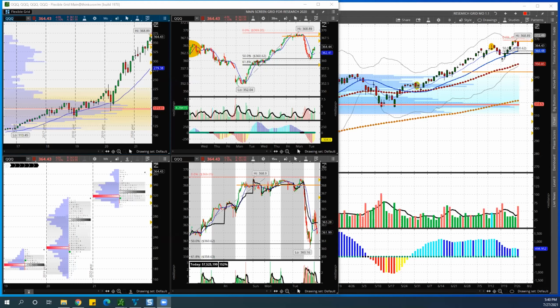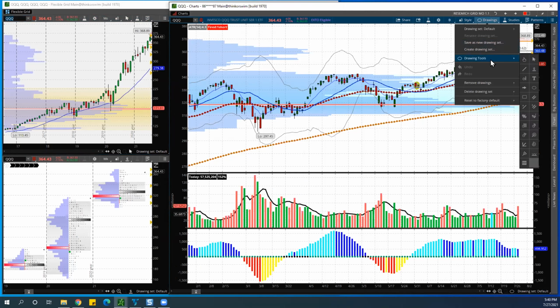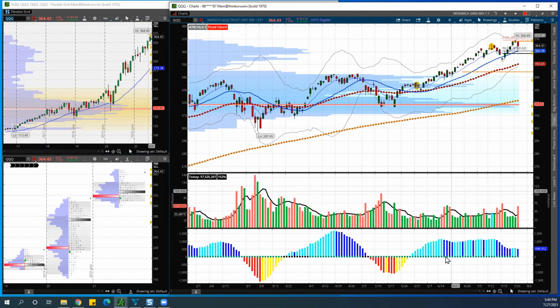So welcome, everybody. And let's start with the Qs. Last time, as Kyle pointed out, that was on 7/13. We called the levels for the Qs were 362.50 by 355 as the places where I wanted to get involved with the market. So let's see what happened, just so we understand exactly what's going on.